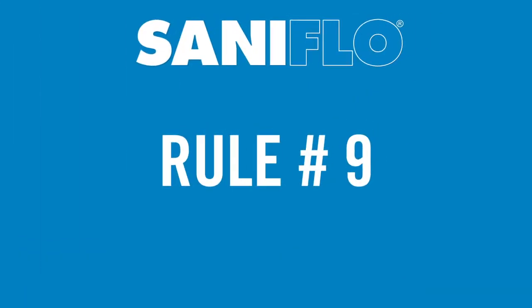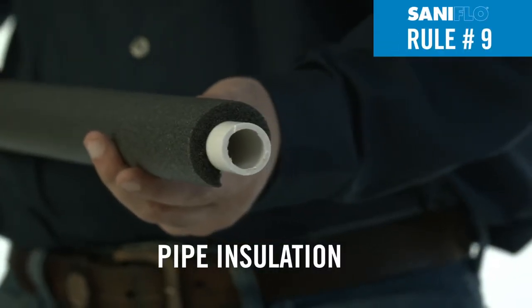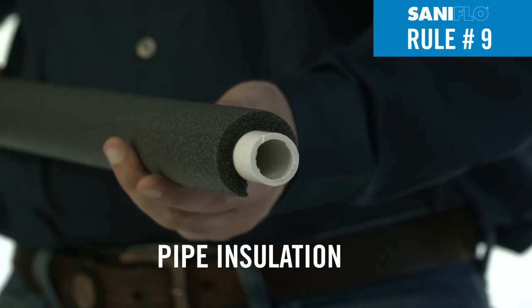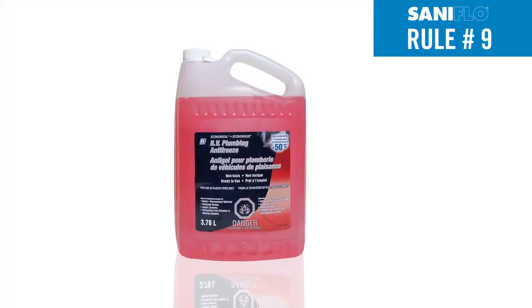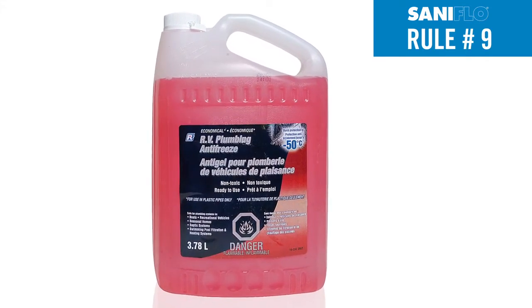Rule number 9. Insulate the pipes if exposed to freezing conditions and empty the units to avoid damage due to extreme cold or frost, particularly during the winter. Plumber's antifreeze can also be used to help insulate during the colder months.